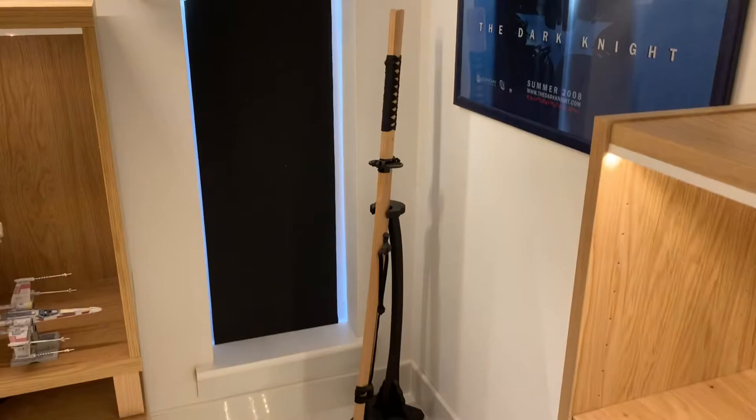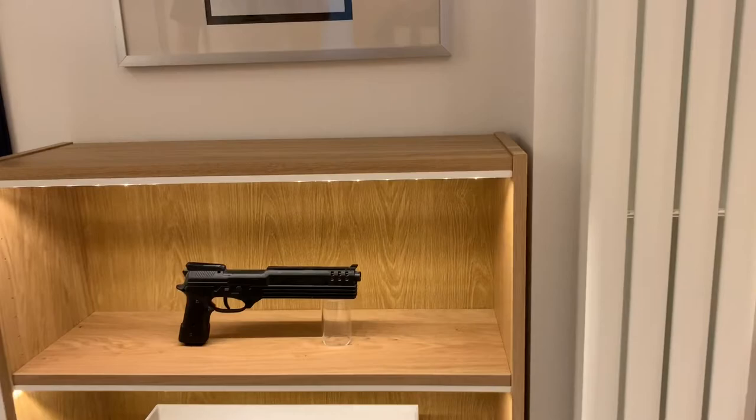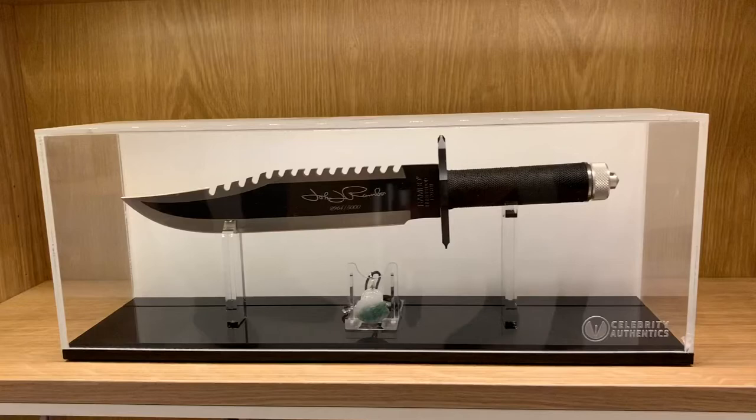Fox's autograph. Rounding off to the left, we have an original Dark Knight Joker poster, 47 Ronin sword from the same movie. This cabinet is a work in progress. That's my Auto 9, which needs a display case. We then have the Hollywood Collectors Group Signature Edition Rambo 2 knife and Jade Buddha charm.